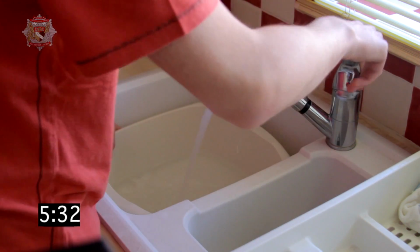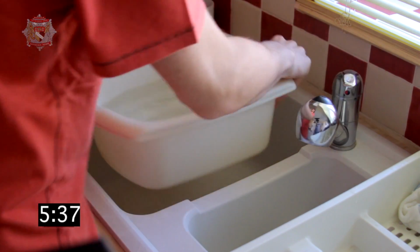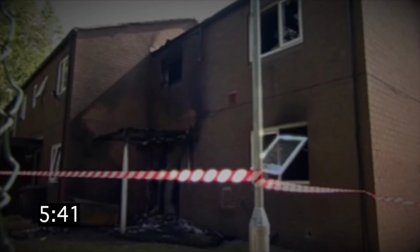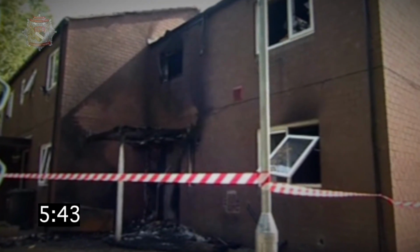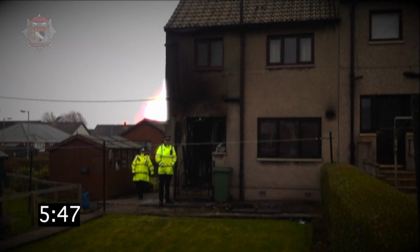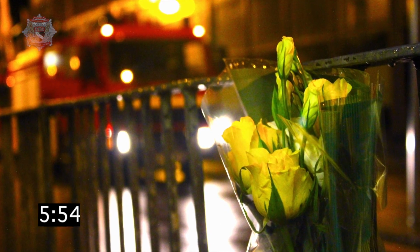Do not overestimate your ability to tackle a fire, and in all cases raise the alarm first. If in any doubt, don't risk it and leave it to the experts. Take it from me. Fire poses a significant threat to you, your family, and your property. But the most dangerous thing is to assume that it can't happen to you.